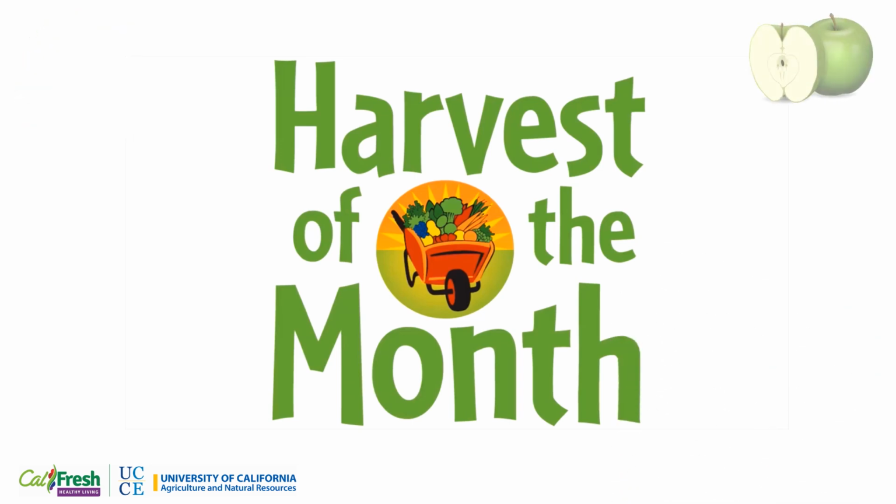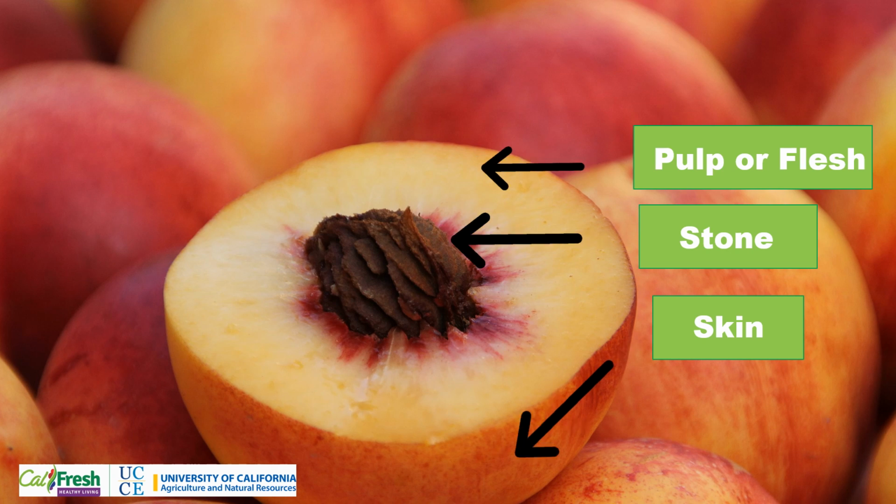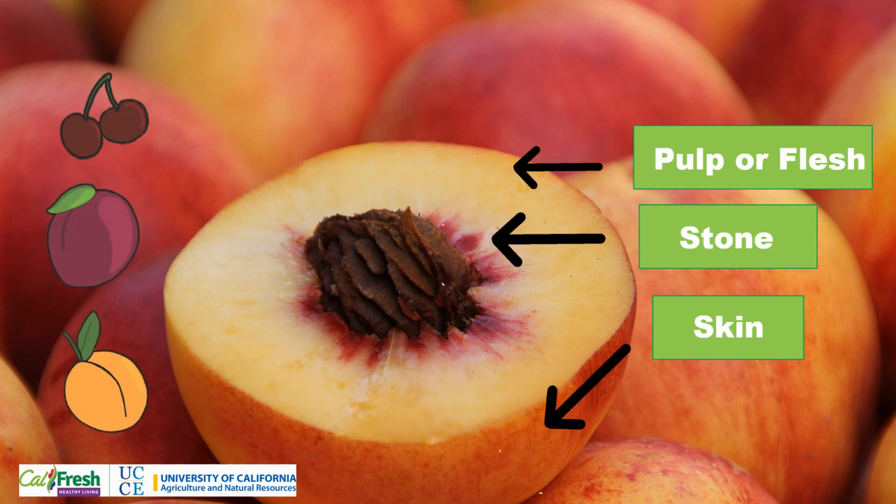This month we'll be learning about peaches. Peaches are a delicious stone fruit that comes from a fruit-bearing tree. The Spanish name for peach is durazno. As a stone fruit, peaches have a single large seed, also known as a stone, hence the name, surrounded by juicy flesh. Other common stone fruits include cherries, plums, and apricots.